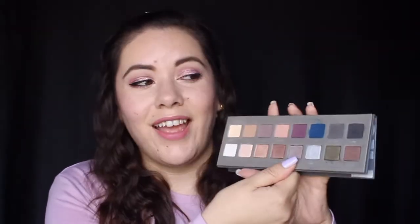Let's see. Favorite palette from a favorite brand. Okay, so I've mentioned the Naked 2, which I absolutely loved, but I don't want to repeat too many because I already repeated the e.l.f. ones. So another favorite from another beloved brand is the Lorac Pro. This is the Pro 2 also. And I love this one.